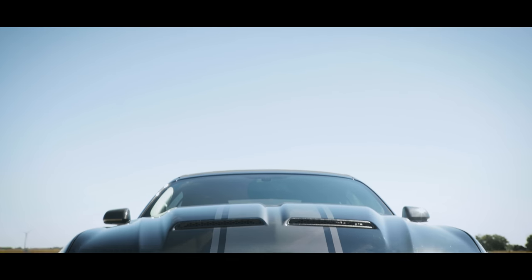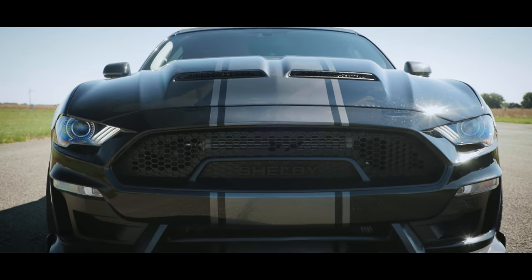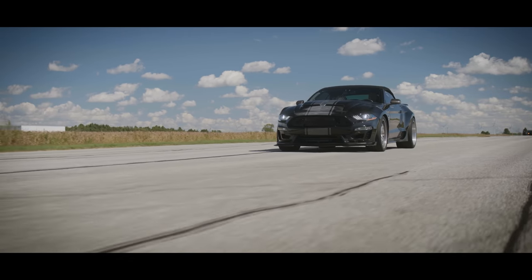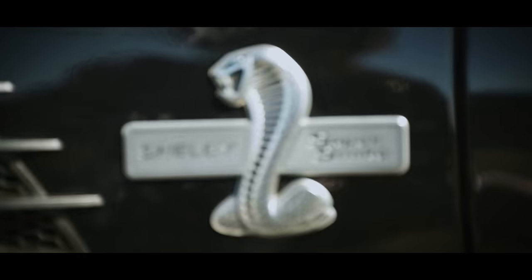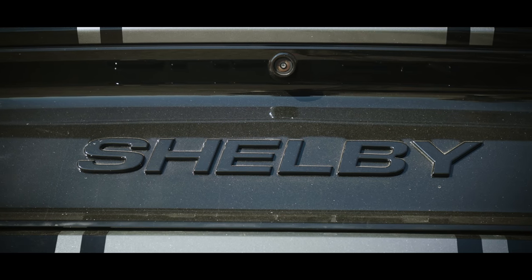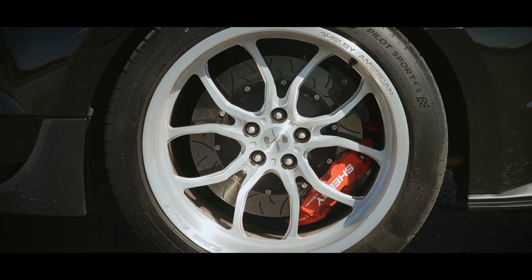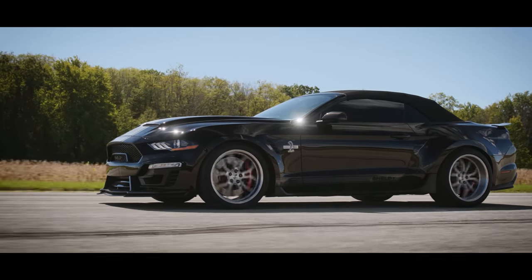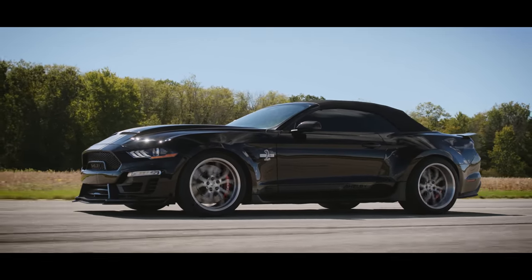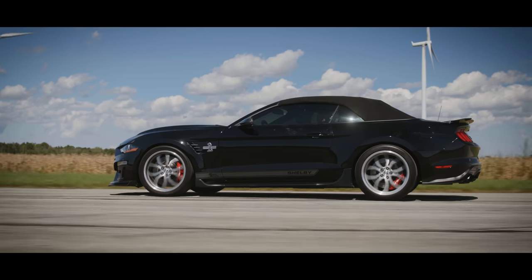A GT500 has 760 horsepower, but if you want north of 800, you'll need one of these, a Shelby Super Snake Mustang from Shelby American, an independent entity from Ford. We actually attempted this race once before, but the Mustang was in an earlier stage of tune and has since been rebuilt and updated and is now making a claimed 825 horsepower.